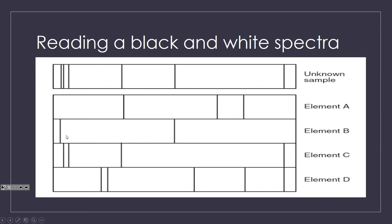Oh, I got B, C, and D being yelled out. Okay, let's go through. You say for sure it's B and C. Okay, so I look here and I've got 3 lines right here. Well, these are the only 2 that have lines there. So they're going to have to be it, right? So that's a really good clue that B and C are there.